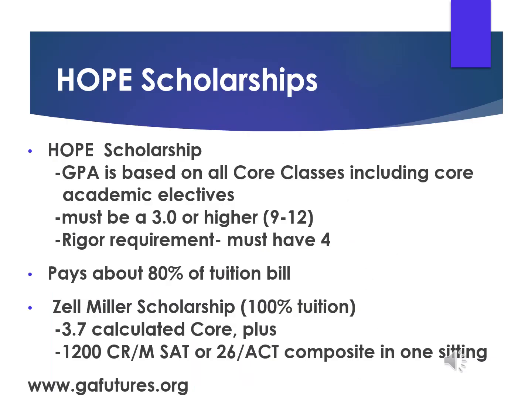So since we're talking about Hope Scholarship, let's just go into a little more detail. The Hope Scholarship GPA is based on all core classes, including those core academic electives. So for example, if your child decides to take a class like sociology, which is a social studies academic elective, that does count. It is not just the required courses for graduation. It's whether or not it's in a core class category. You must have a 3.0 GPA or higher based on the Hope GPA calculation, and they must have 4 rigorous courses as defined by Hope.